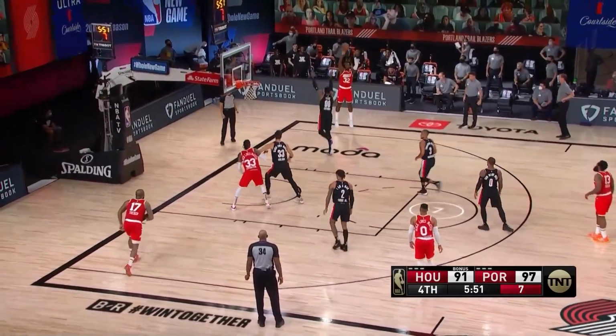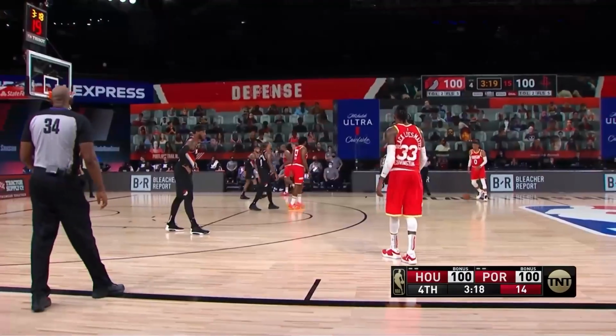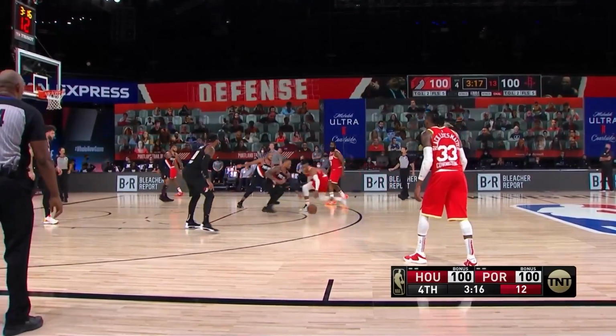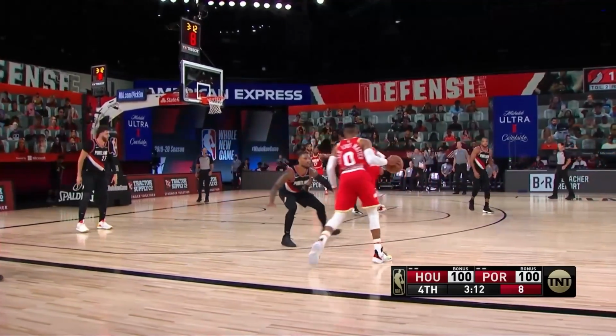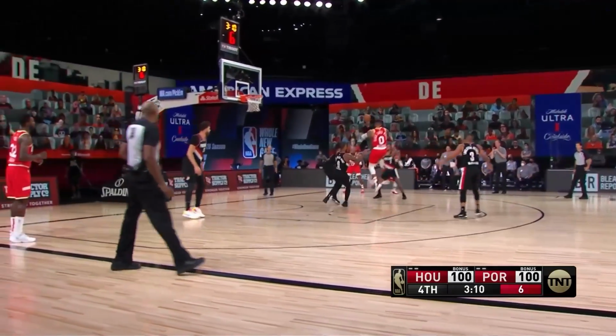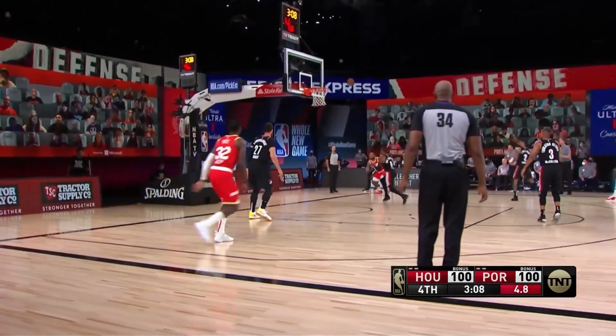and then create an advantage off that ball screen, whether it's a pick and pop or trying to get Russ going downhill. This is not the first time they've used this action. They'll use this action a lot, but having Harden set the ball screen was a good adjustment.